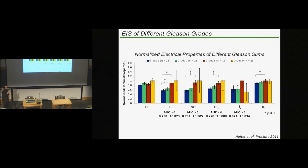And so we took that data set that we had, so we had 71 cancers, and we looked at the grades, so we had them graded. And here what I'm plotting are the different grades. So this is grade 6, 7, 8, 9. These are the different electrical properties. And we saw significant differences between grades of, say, 6 and 7. So a grade 6 and a grade 7.